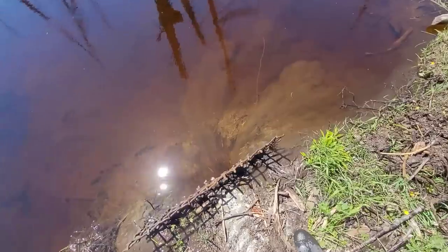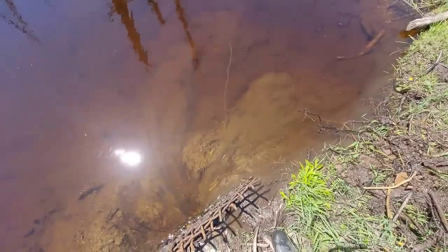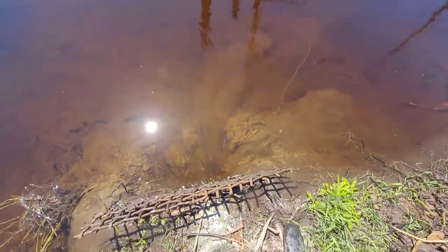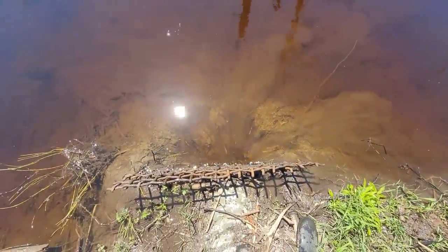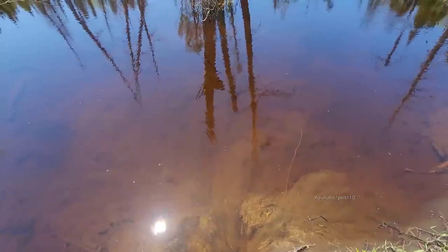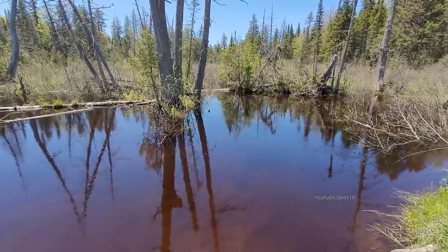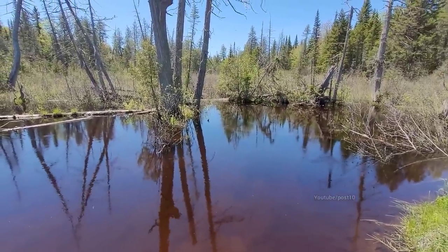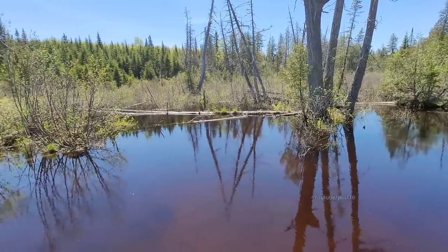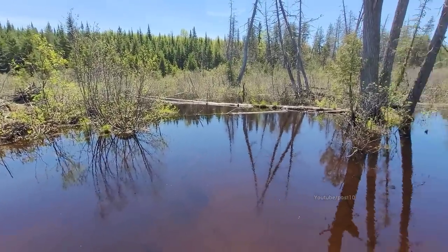Take a look at that. See all the clouds we just made in there from disturbing the bottom? Almost completely all sucked in. This water's already running clean. And if they haven't already noticed, the beavers are gonna notice very soon a drop in water, and they'll immediately come out here to notice what's happening.